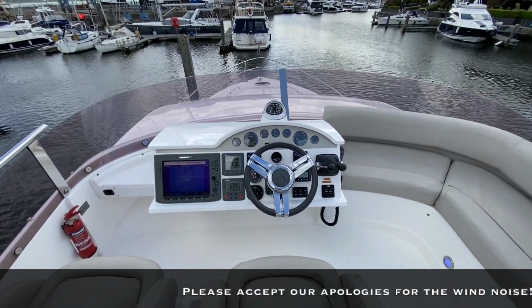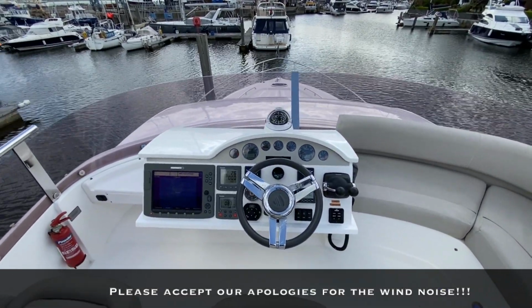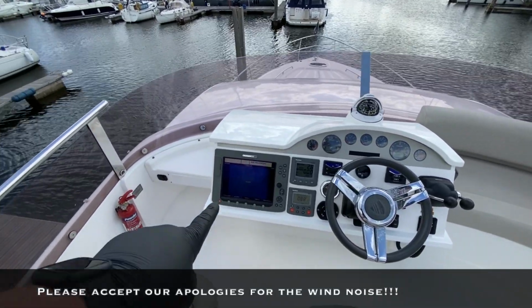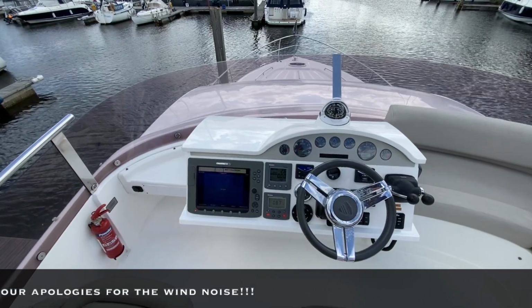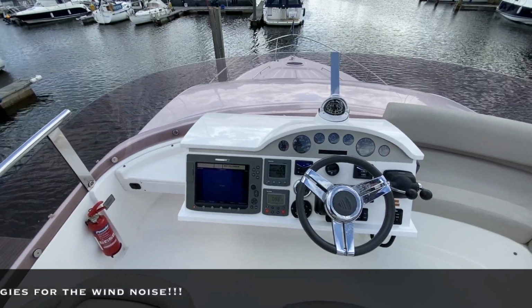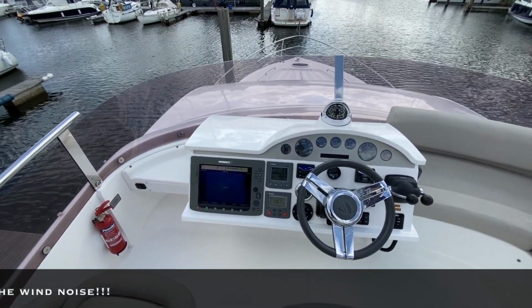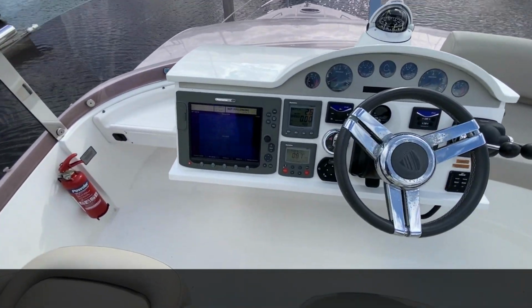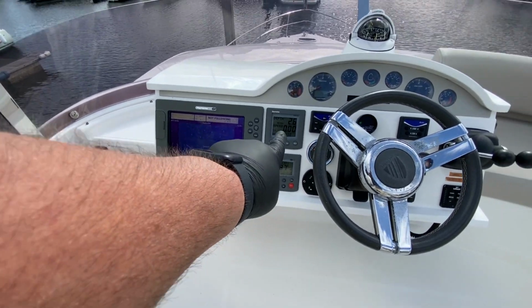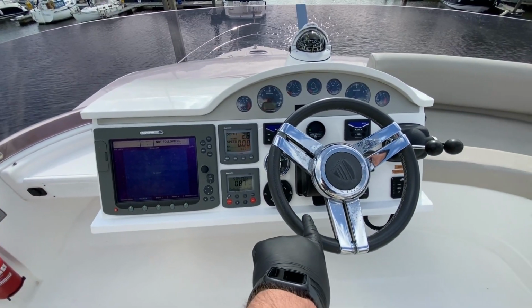On the helm, you have a full array of electronic instruments. Navigation centre just here. That's got a radar, GPS, chart plotter, and you can put other feeds into it like videos, etc. And there is a video on the back of the boat, I think, for when you're mooring. You've got your autopilot control just down here, speed and depth here, searchlight control.